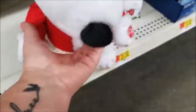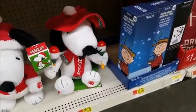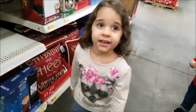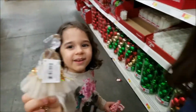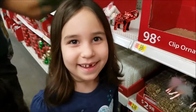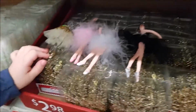So glad that this is out of the box. Mama, how about the one with the mustache. That one's actually pretty cool. Let's get it. So Lily's now deciding between ballerinas. Mama, look at this one. That's beautiful. You guys can pick. You want me and Daddy to pick? No, the camera. The camera can pick. The camera picks.